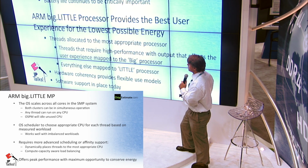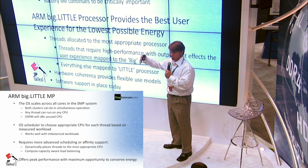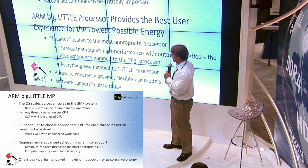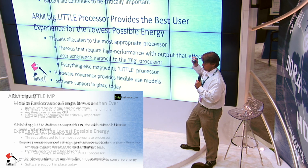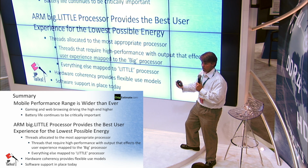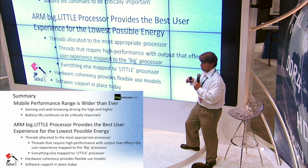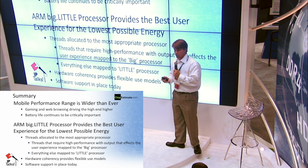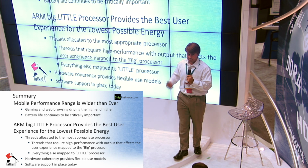So in summary, the mobile performance range is really driving us in two directions. Higher performance at the same time as more energy efficiency. And big.LITTLE as a technology directly addresses this. And ARM big.LITTLE processors really provide a best of both worlds solution for added performance with a big core like Cortex-A15 coupled with an energy efficient core like Cortex-A7 in a way that you can almost instantaneously switch between them. So we think this is a very key technology. And we're looking forward to working with you and the rest of the ARM partnership to deploy that over the next year. So, questions?